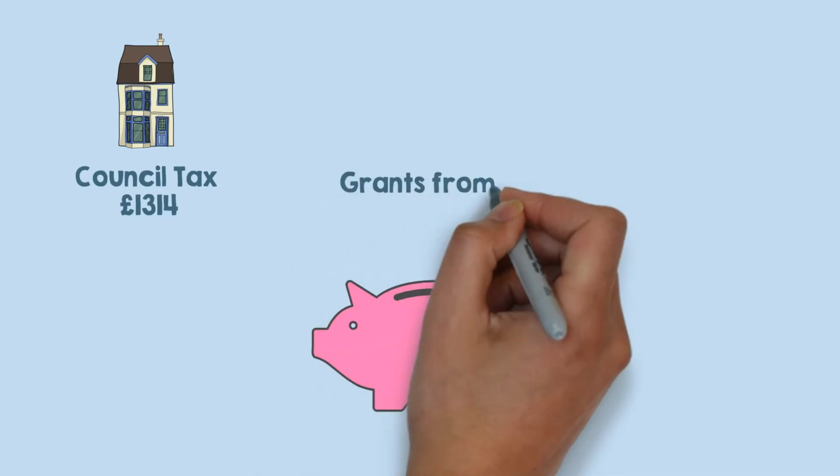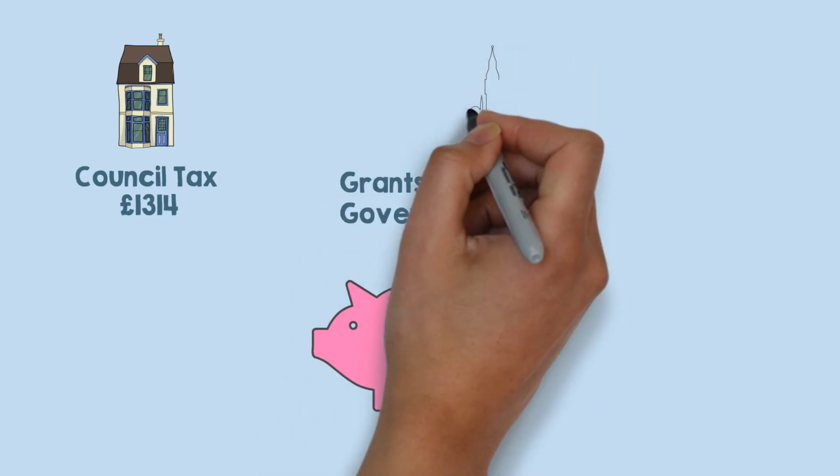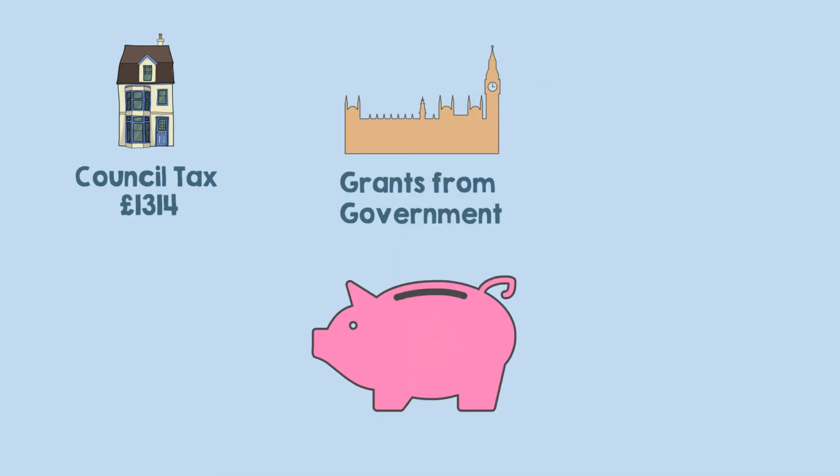Grants from government. There are many pots of funding in Whitehall which can help East Sussex, but they all have conditions. Many of them must be used for one particular purpose. For example, for schools. Others are for one-off projects, known as capital spending. We'll get to this in a minute. And we do still receive some grant from the government for regular services. But this stream has already slowed to a trickle and will soon dry up altogether.